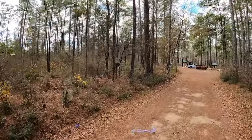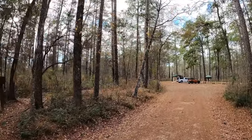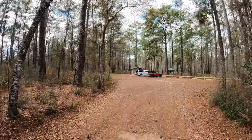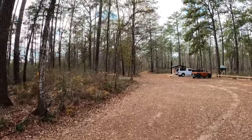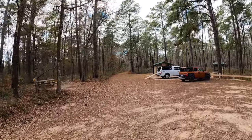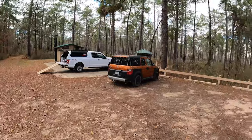At where we were before the Sundew Trail, there was a group pavilion. But there's only a picnic table at this one. No group pavilions. So let's go see if we can find some more carnivorous plants in the East Texas Big Thicket.